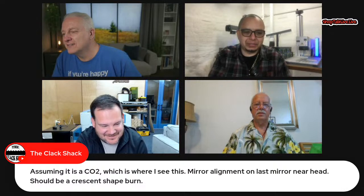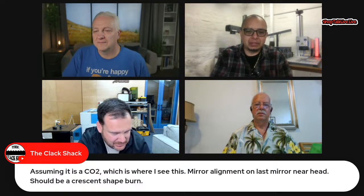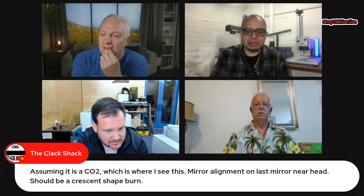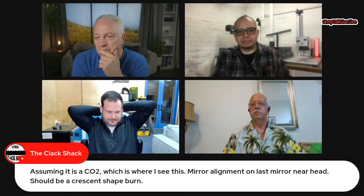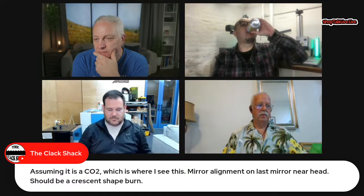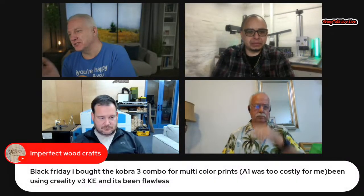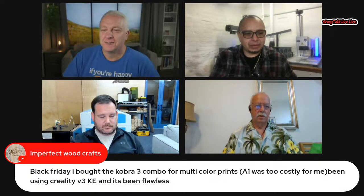Assuming it's a CO2, which is where I see this mirror alignment on the last mirror, the head should be a crescent shape burn. I think we're back to the offset. The double engrave. Yeah, or the double mark. It was a Longer, so it's not a CO2. It's a diode. Yeah, it's probably that offset feature or setting. Unfortunately, I'm running LightBurn 2 here, and they've moved that setting somewhere. I don't know where it is.